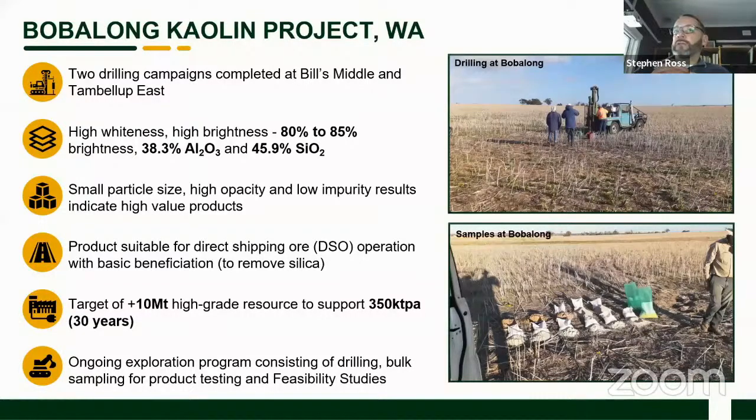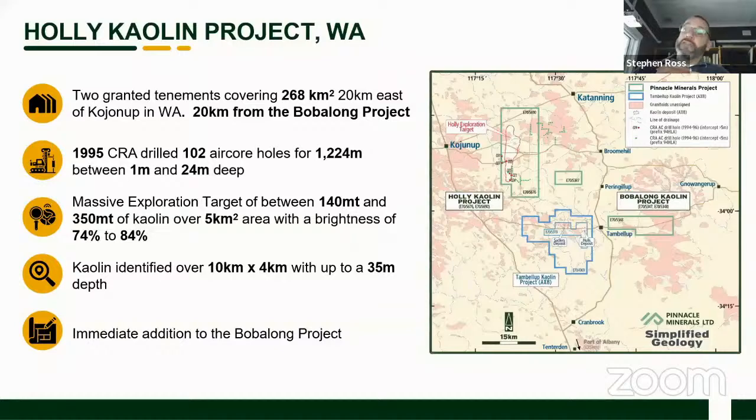So if we move on to the next slide, which is our Holly project, that's just north of our Bobolong project. This is what created the company, putting these two projects together. Looking at the old CRA results, because CRA was very active in this region in the 90s, they targeted a massive plus 100 million tonne resource out there, and we've identified kaolin over 40 square kilometres. So that's an immediate addition to our Bobolong project in terms of exploration upside, and that's part of our drilling program moving in the next 6 months.